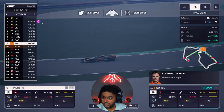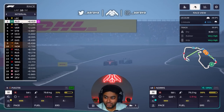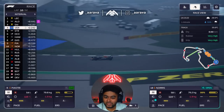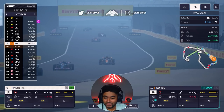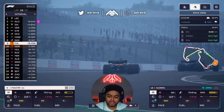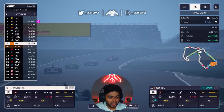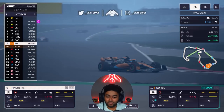What else is new? As Alonso sets the fast lap of the Grand Prix. As it's still a battle between Leclerc and Alonso for the lead. Sainz is up to third. Verstappen dropped to fourth. The Red Bulls really not liking Silverstone and these colder conditions maybe. As the rain's still not here. So we need to look after these tyres a bit and just keep it like this, I think. I'm fine with us being P9 and 10 for when we get into the rain bit.